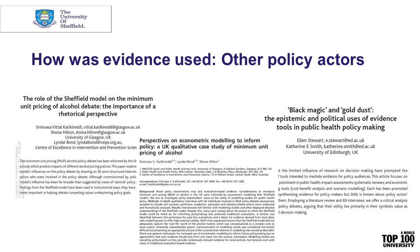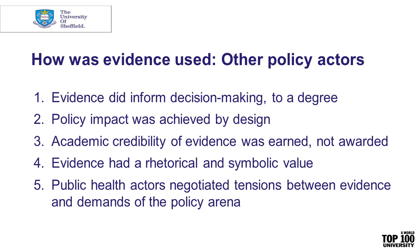So there are three quite helpful studies of the minimum pricing debate which look at how non-industry actors use evidence, and you can see those here. And they all largely point in the same direction and raise productive questions about the relationship between evidence and advocacy in public health. And I want to highlight 5 key points, which start off as a story of evidence and evidence-based policy, but end up somewhere a little bit different.